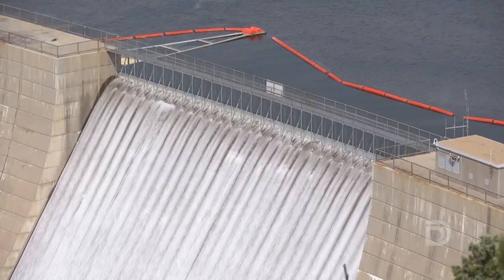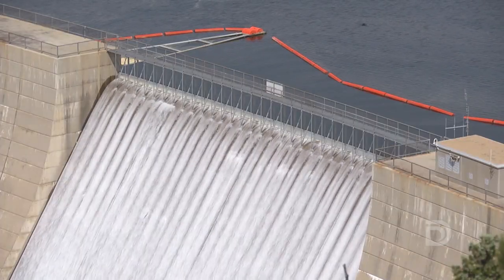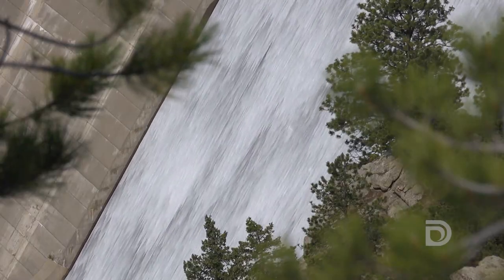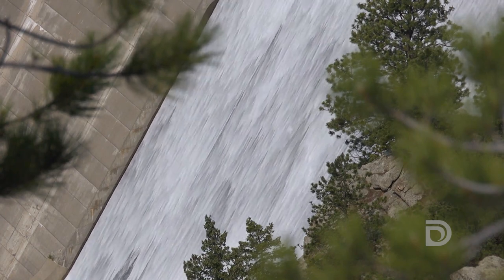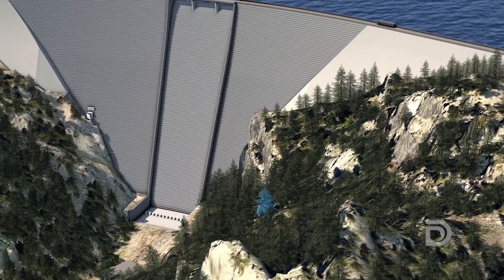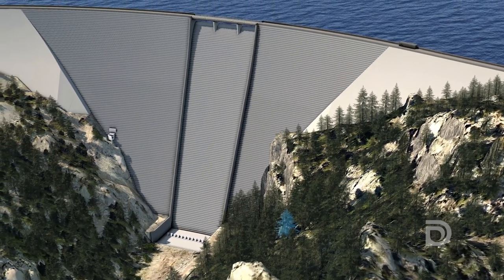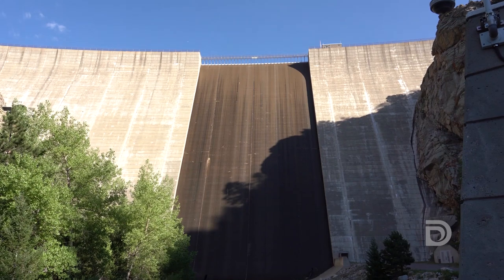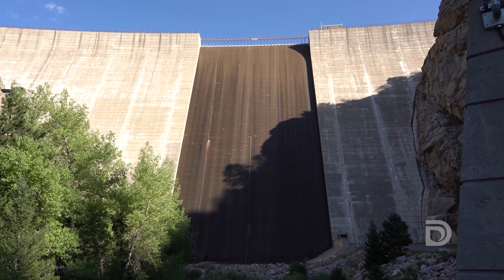So as you look at the dam, the spillway is that channel right down the middle of the dam. When the water level gets high enough, the water enters the spillway and just flows right down the face of the dam into the channel below. When we raise the dam, the spillway will have a totally unique design. It'll be the tallest and steepest of its kind, and it'll have steps all the way down, as opposed to the smooth surface that the spillway currently has.